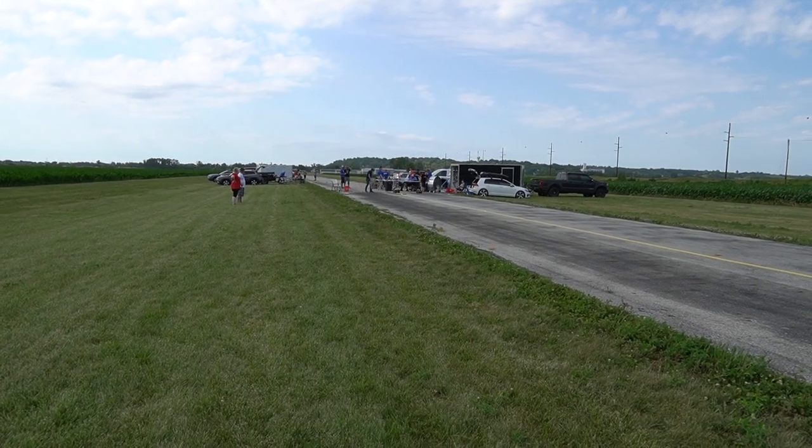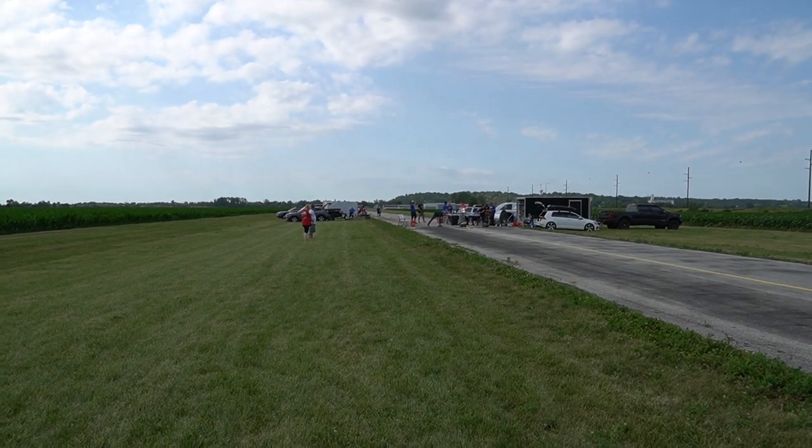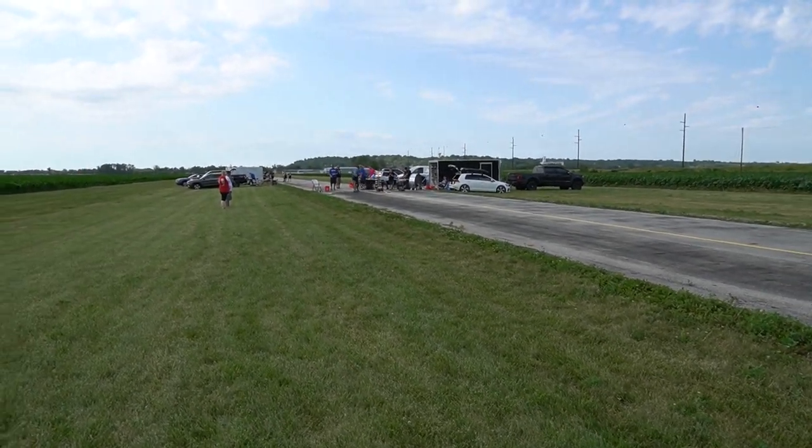All of a sudden, Emerson's in both finals. This is the bracket, and he's going up against a six-wheeled T-Rex 4 who's going to get a huge head start on him, and we're going to be right here at the line to see how it happens.